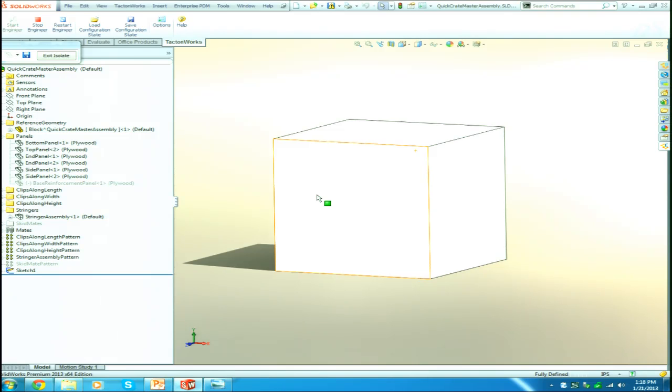What that means is, if in the future I replace any of the panels, there aren't going to be any broken mates between the clips and the other panels. It also means that down the road, there are additional types of crates that they create. Some of them have split panels, where instead of just having one panel on the side, it would actually be an assembly with seams. Or they have other scenarios where the panels fundamentally are different than the ones that they use 80 or 90% of the time. So in the future, we'll be able to swap those out, and none of the mates will break because they'll be mated to that block instead of to other panels. Okay? So that's one.